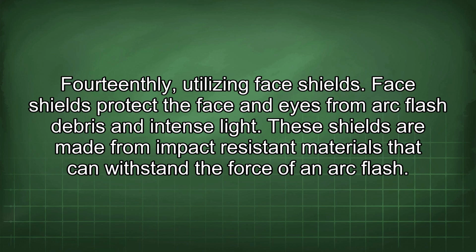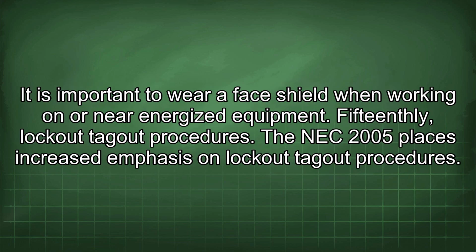Utilizing face shields. Face shields protect the face and eyes from arc flash debris and intense light. These shields are made from impact-resistant materials that can withstand the force of an arc flash. It is important to wear a face shield when working on or near energized equipment. 15th, lockout-tagout procedures.